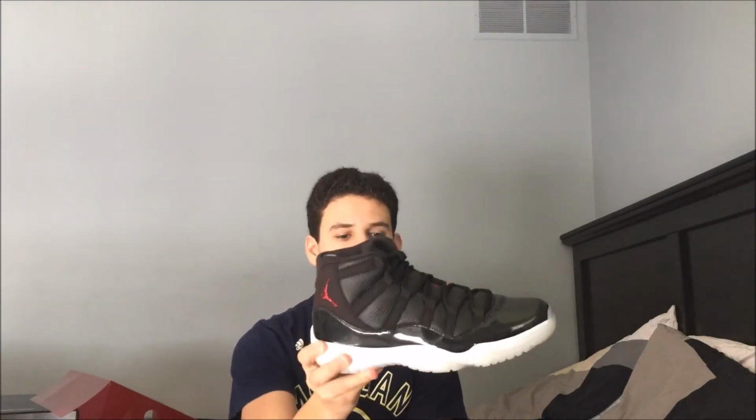Now, I have not even put these on foot yet because, like I said, I am not sure if I'm keeping them or not. But the deal I made was I got rid of my Seahawks 6 Lows, which were VNDS. I wore them once for an hour, and $100 cash. So it's a very, very fair deal for these. I would rather have 11s any day of the week.